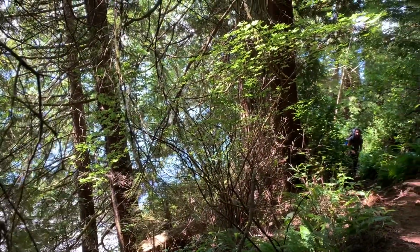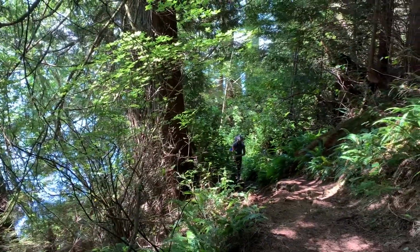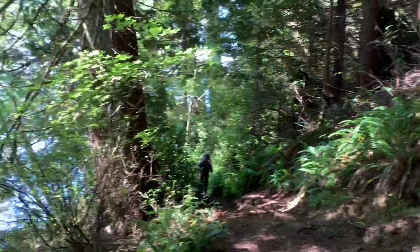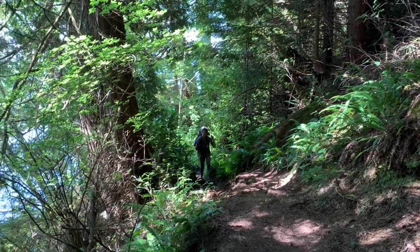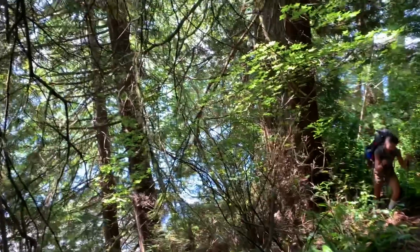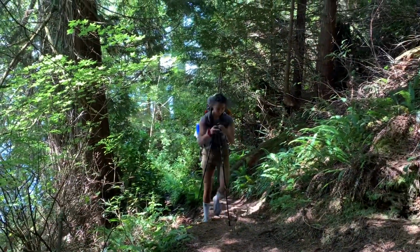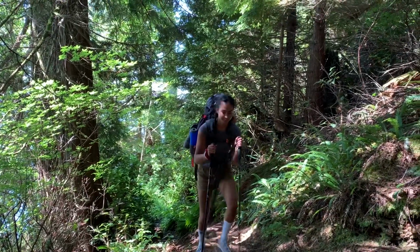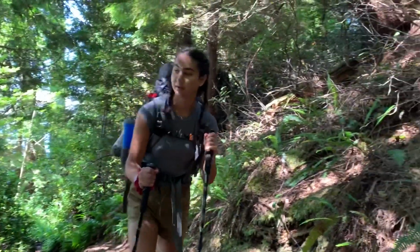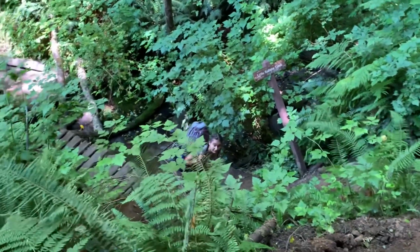Close to Little Cootsie Creek. Tired. 7K so far. Beautiful day. Little Cootsie Creek, so we must be getting close to the campground where we're gonna have some nice lunch.